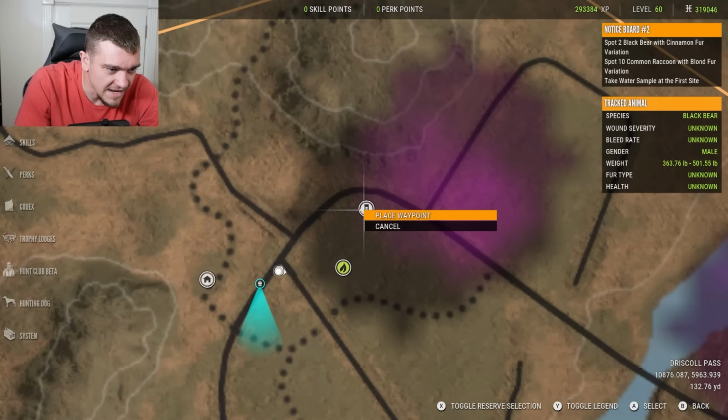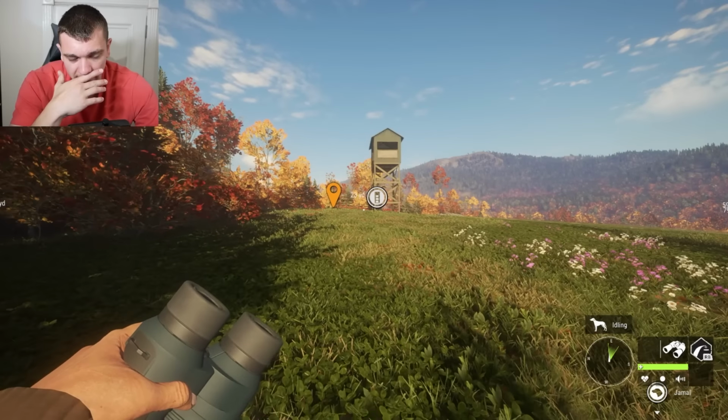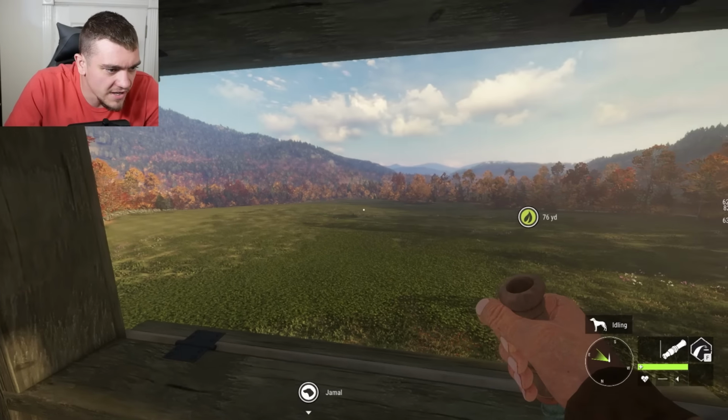I want to get up here in this stand right over here. Let's hop up in this blind though. While we're sitting here, I guess I can tell you what else is going on.